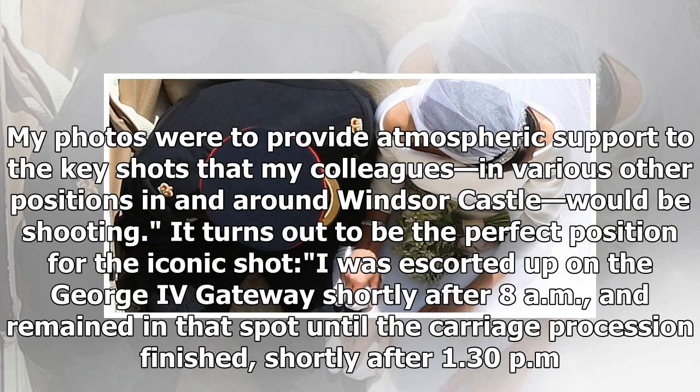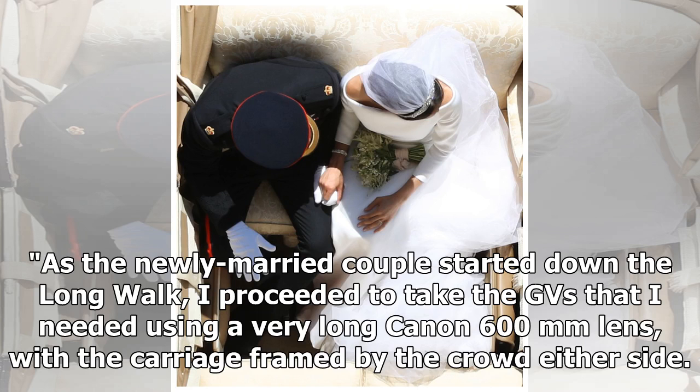I was escorted up on the George IV gateway shortly after 8 a.m., and remained in that spot until the carriage procession finished shortly after 1:30 p.m. As the newly married couple started down the Long Walk, I proceeded to take the GVs that I needed using a very long Canon 600mm lens, with the carriage framed by the crowd either side.